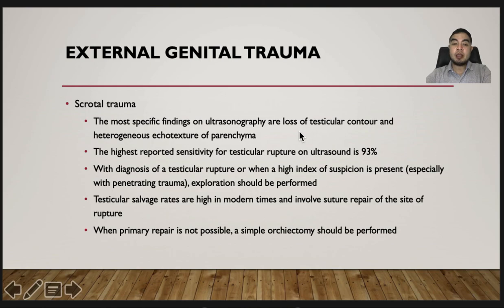So the highest reported sensitivity for testicular rupture on ultrasound is 93%. So it is the most specific testicular workup to delineate trauma. With the diagnosis of a testicular rupture, or when a high index of suspicion is present, especially with penetrating trauma, exploration should be performed. So testicular salvage rates are high in modern times and involve suture repair of the site of rupture. So when primary repair is not possible, a simple orchiectomy should be performed if it's already non-salvageable.